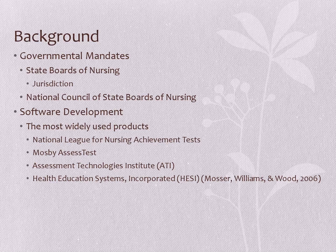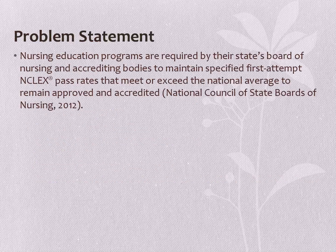A correlation between standardized examinations and success on the NCLEX RN was noted in the literature, but the types of standardized examinations given were not consistent. The belief of being able to predict with some accuracy the students who would benefit from additional preparation is a vital goal of many nursing education programs. The problem statement: nursing education programs are required by their state's Board of Nursing and accrediting bodies to maintain specified first attempt NCLEX pass rates that meet or exceed the national average to remain approved and accredited.